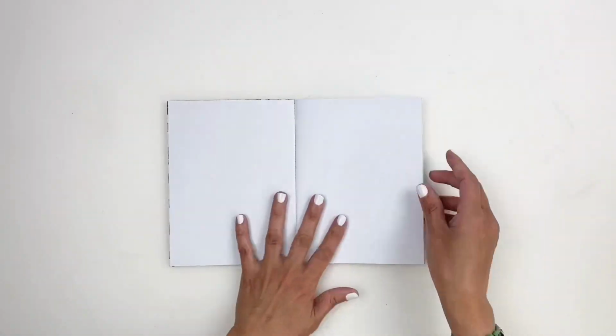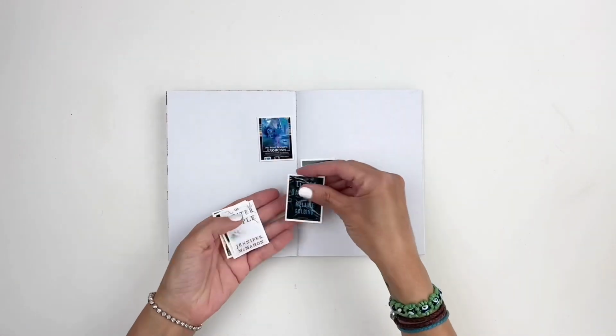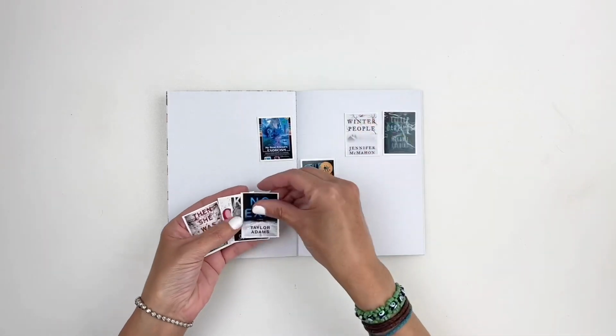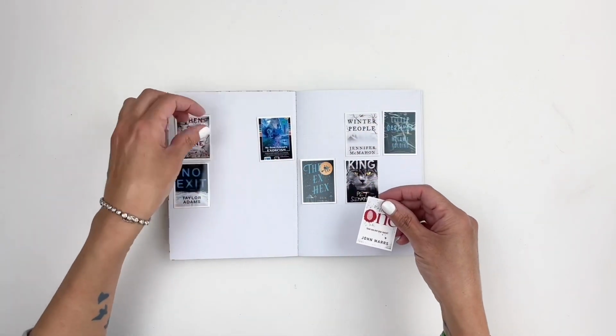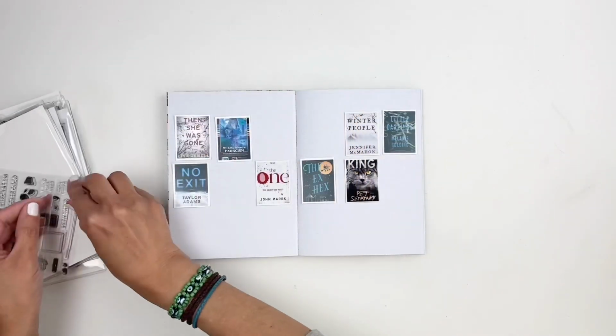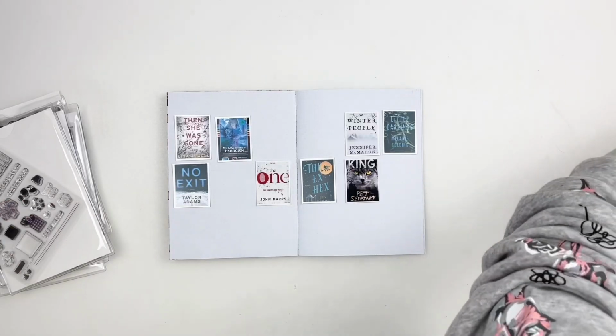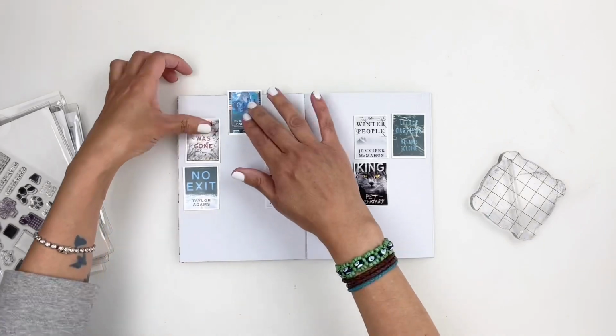I started a new notebook because the other one is hefty and large and I can't stamp in it anymore, so I decided to use another notebook for the other half of October. So for day 16, I'm going to be documenting the books I read, or am reading, in October. I've actually read half of these, so that's pretty exciting.